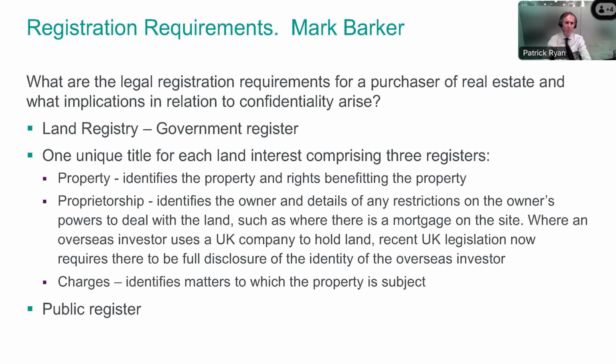Sure. So any purchase of property in the UK will need to be registered at the Land Registry to reflect the change of ownership. The Land Registry is a central government register in the UK, and each land interest in property, whether freehold or leasehold, will have its own unique title and title number. And each title is divided into three sections known as registers. The first of those is the property register. That identifies the property by reference to a plan and also details the rights, if any, which benefit the property over adjoining land. There is then the proprietorship register that identifies the owner and details of that owner's powers to deal with the land, such as instances where there is a mortgage, for example.